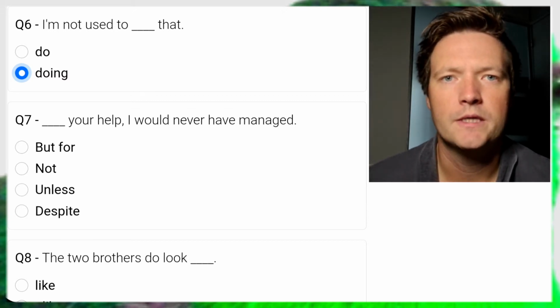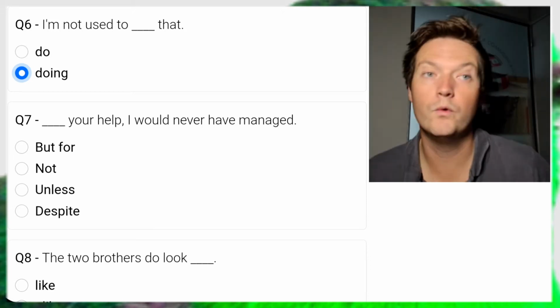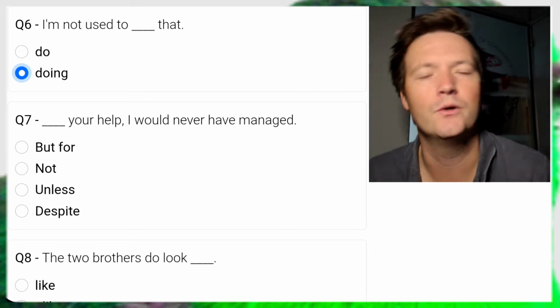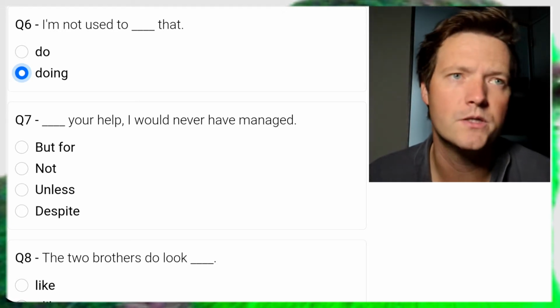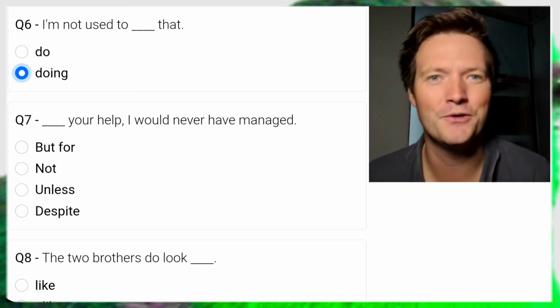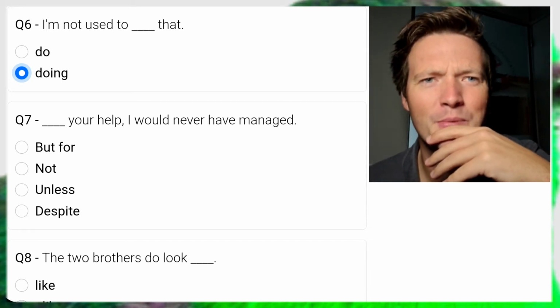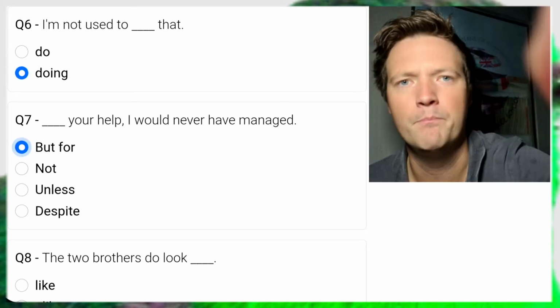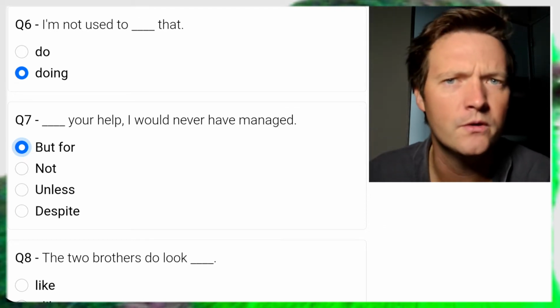7. But for, not, unless, despite your help, I would never have managed. Right, I wouldn't have been okay without your help, essentially. I managed because you helped me. So, but for your help, I would never have managed. Yeah, so but for, relatively common expression, not one that gets taught very often, though.